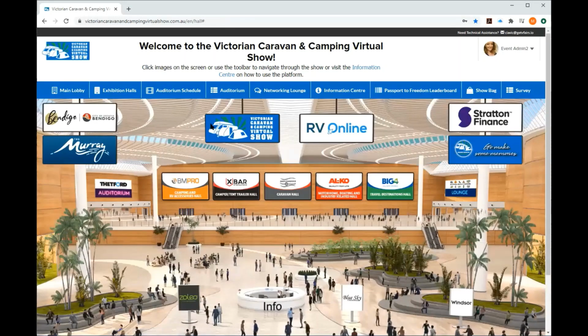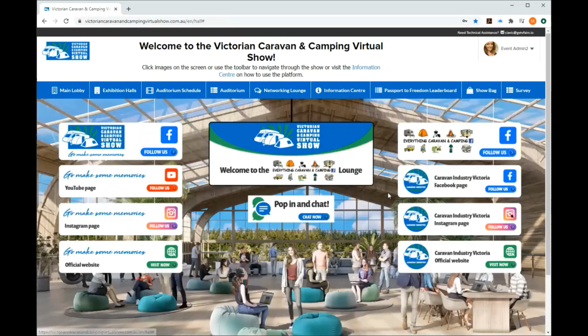So back here at the main lobby, obviously a major function is the networking lounge. I know there's a video on the chat, so if you need to find out more about that, you can click the picture or the toolbar. So for this one, I'll click the picture. Thanks to Matt Sutton and the Everything Caravan and Camping Facebook group, the largest in Australia. So you can see here this is really a networking lounge. It allows you to look around, relax, go to some of our pages. So these are all our pages. You've also got here Matt's Facebook group, but also our Facebook, Instagram, and our official website of our show.